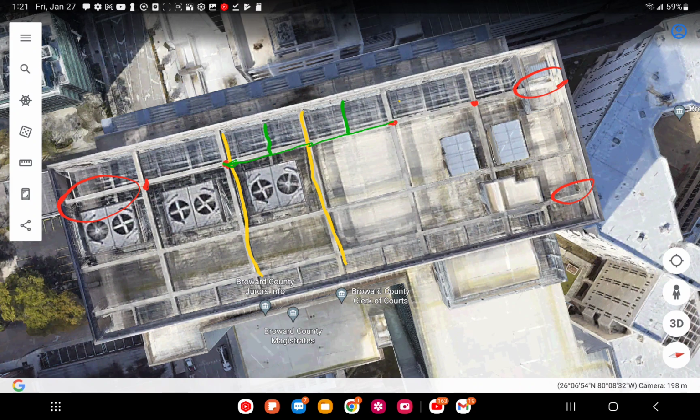Thinking about torsional buckling, they need a surveyor up there to check elevations of this stuff to see if it's flat, level, and plumb. Because I'm seeing torsion rotation on this one right here. I showed you that in video number 2.